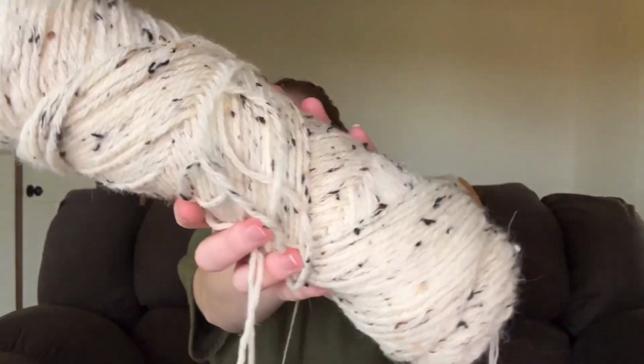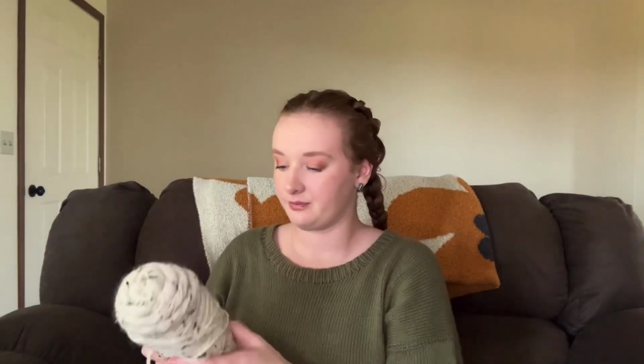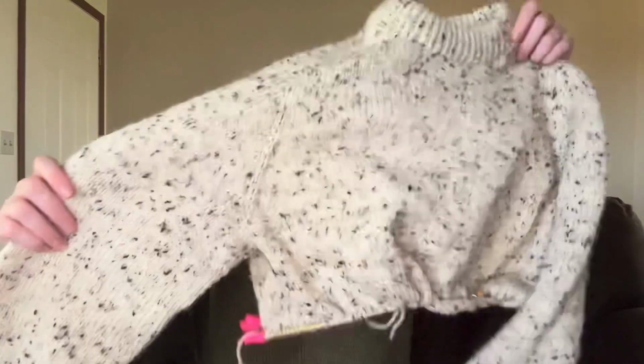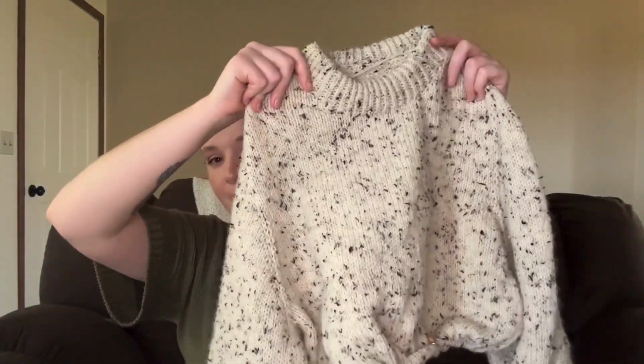So yeah, the yarn I'm using is Lion Brand Fisherman's Wool in the color Birch Tweed. And yeah, this project has been so much fun to work on, and I'm excited for it to be done. It'll be a hot minute before I get to wear it, but it just looks so great.